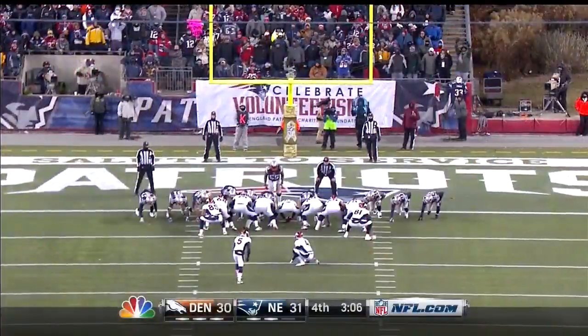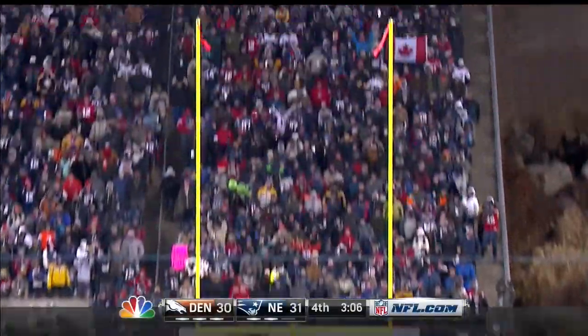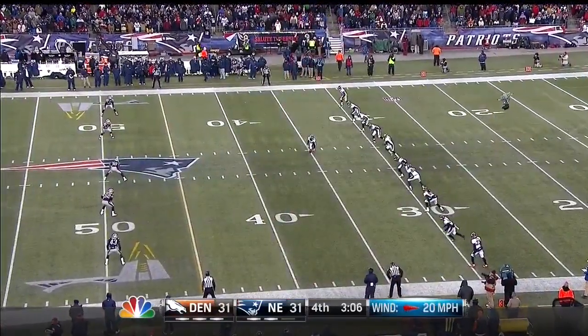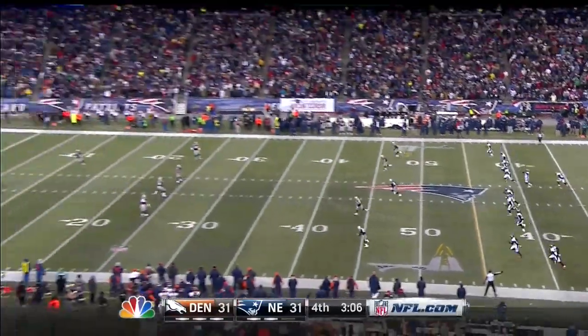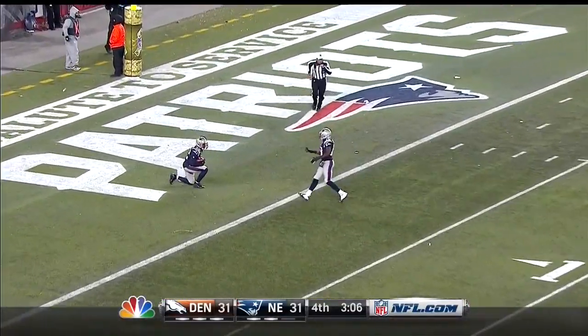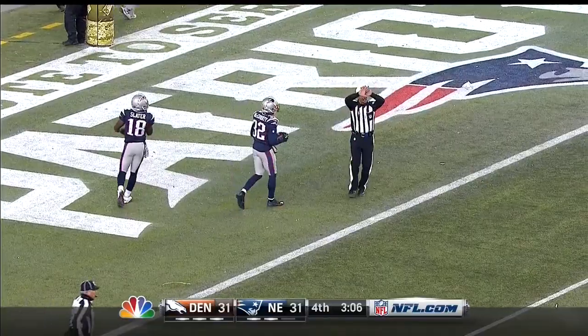This year's Prater for the point after, the tie of the game. And with 3:06 remaining, great kick into the wind. It goes into the end zone where Devin McCourty will down.